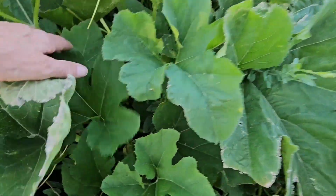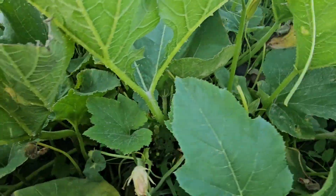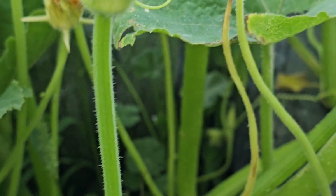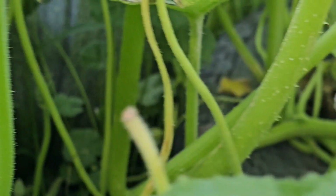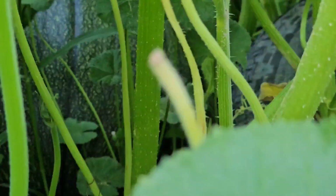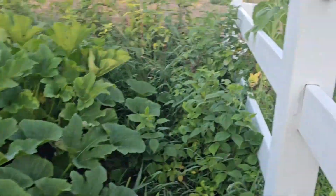Have to see if we got any in here. Oh, I don't see anything. Geez, it's just so hard to see. I think I found one. Yep. It doesn't want to focus on the pumpkin. There it is. There. See that? That's a pumpkin down there. That is a pumpkin. There. Got a nice dark green jack-o'-lantern pumpkin. Let's see what else.